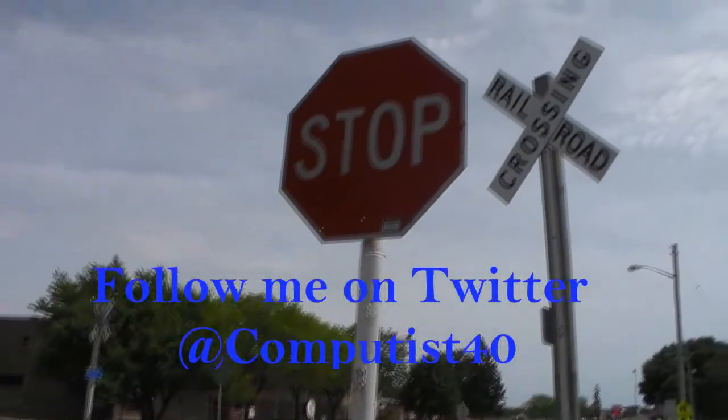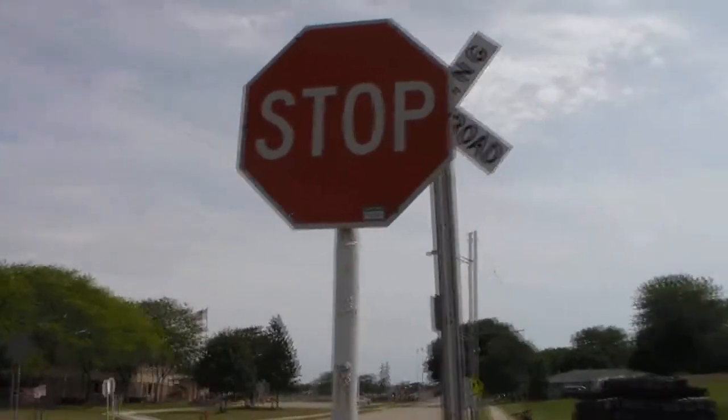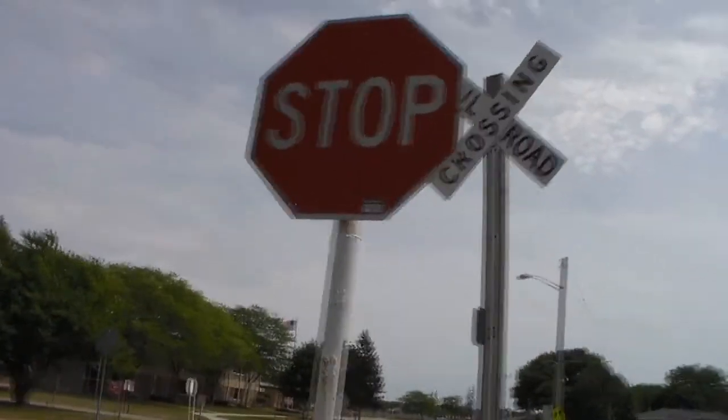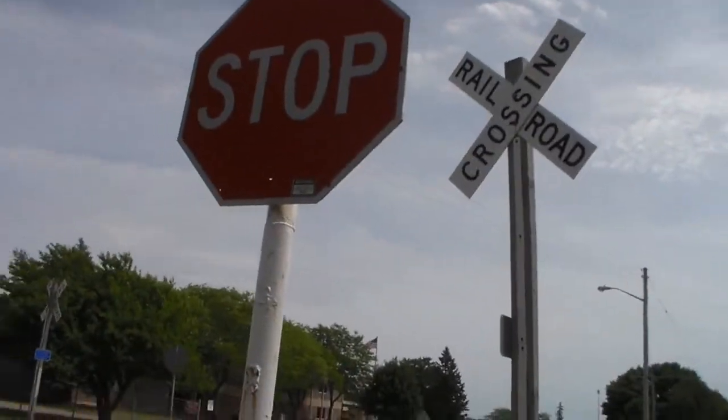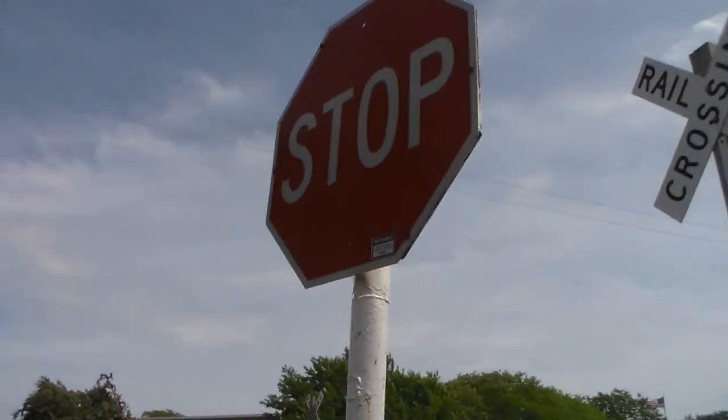I actually made a mistake. We're actually on John Street right now, and that's where we wanted to be. This crossing you have to make a stop at because, well, this crossing is really dangerous because it's right by a school. So, anyways, let's carry on.